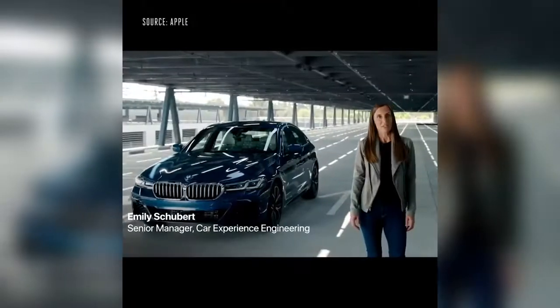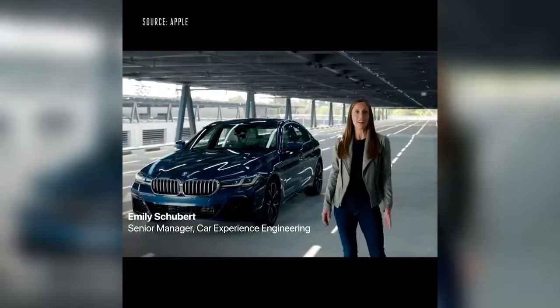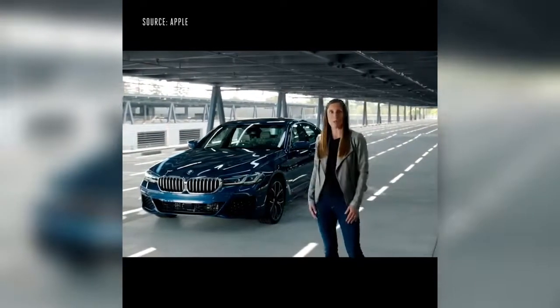And now, on to CarPlay. I'm excited to introduce a digital version of car keys. Now you can leave your keys at home and unlock and start your car with your iPhone. And the very first car to support this will be the new 2021 BMW 5 Series.